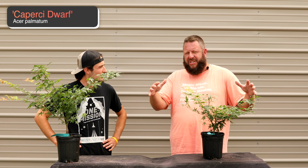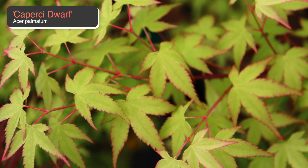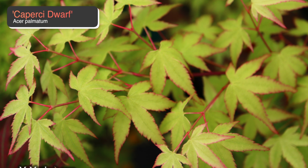Short and flat is kind of how this one grows. A little toadstoolish in its design. I love this one. It's great for an area where you don't want to block out a window or a setting where you want something that's going to stay fairly small. They can get a little bit wide though, so give them some room to expand. Typically 3 to 4 feet tall, 4 to 5 feet wide.